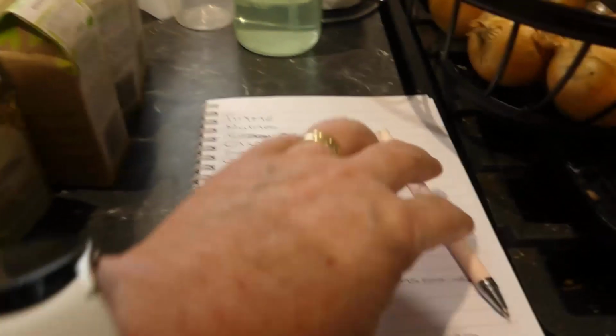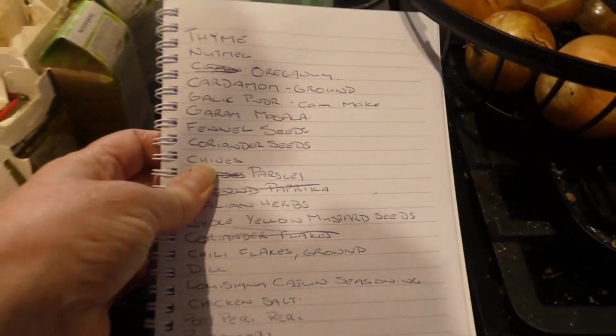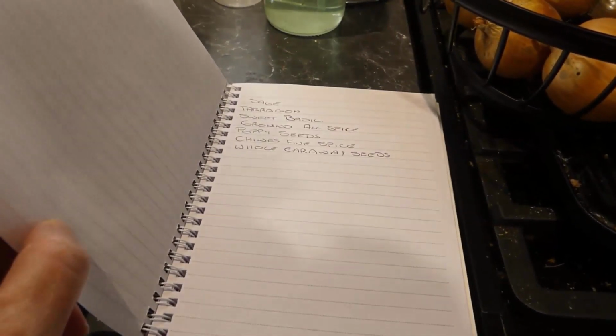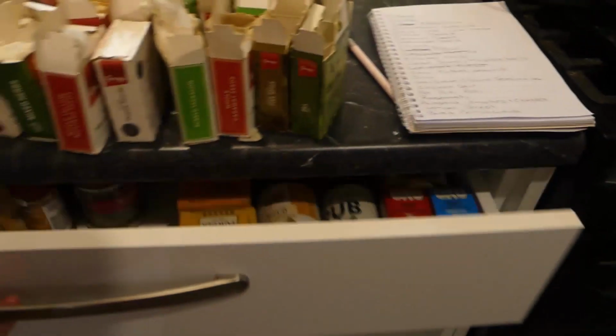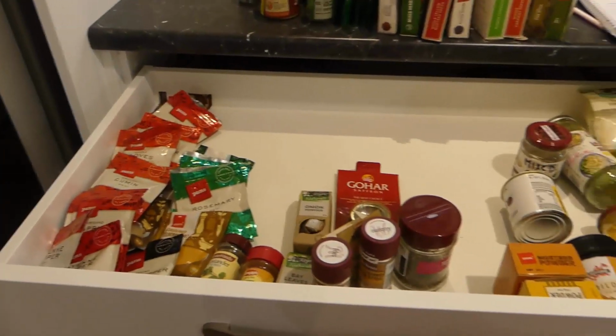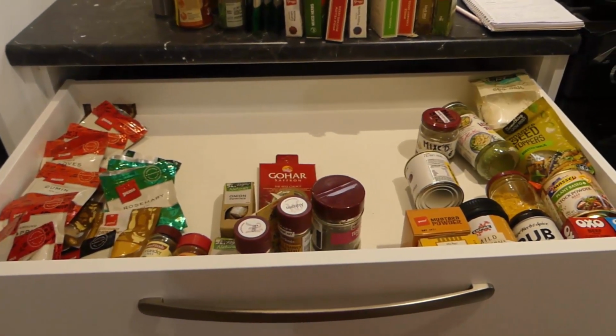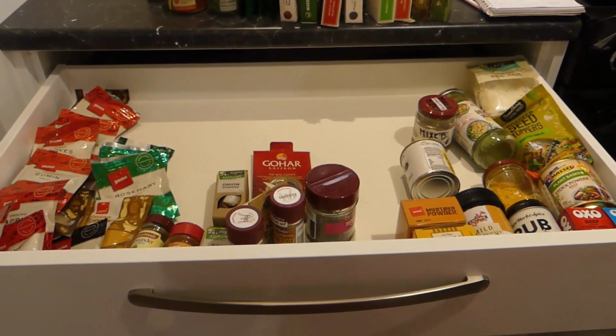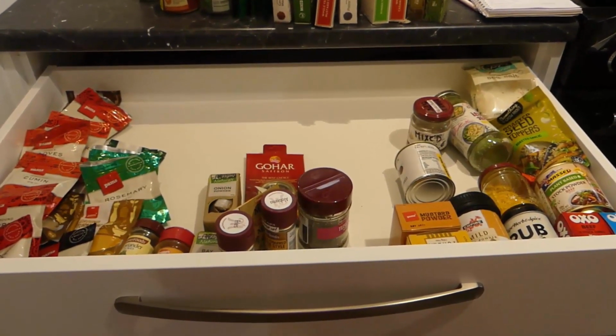This is the list. I should take a photo of that and put it up as a still because, wow. And this is our new herb, spice and seasoning drawer. What do you think, Grumpy? Is that all you're leaving me to cook with? Well, we do need to replace stuff. But yes, not gonna lie.